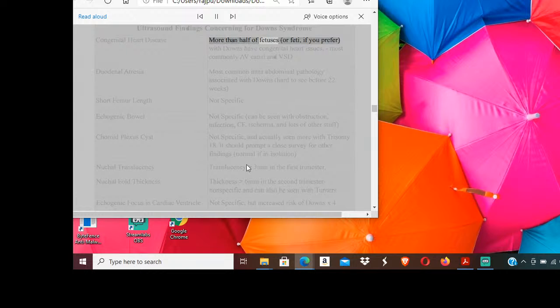More than half of fetuses, or feti, if you prefer, with Down syndrome have congenital heart issues, most commonly AV canal and VSD. Duodenal atresia is the most common intra-abdominal pathology associated with Down syndrome. Echogenic bowel is hard to see before 22 weeks and is not specific. It can be seen with obstruction, infection, CF, ischemia, and lots of other stuff, and is actually seen more with trisomy 18. It should prompt a close survey for other findings, and is normal if in isolation. Nuchal translucency is normal at 3 mm in the first trimester, and nuchal fold thickness is normal at 6 mm in the second trimester. It is not specific and can also be seen with Turner's. An echogenic focus in the cardiac ventricle is not specific, but increases the risk of Down syndrome by 4x.